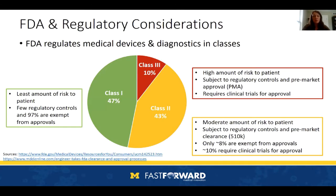If we dig a little bit deeper into these class 1, 2, and 3 products, I've represented in this pie chart the overall breakdown of the percentage of types of these devices on the marketplace. The vast majority, almost 90%, fall into the class 1 or class 2 pathway. Class 1, as I mentioned, is the least amount of risk to the patient, has very little regulatory oversight, and nearly all of them are exempt from an approval from the FDA.